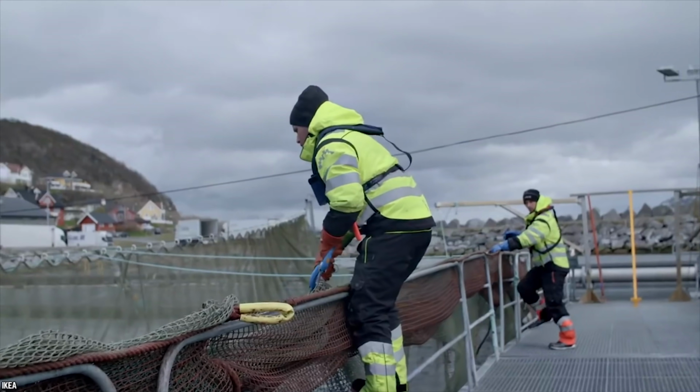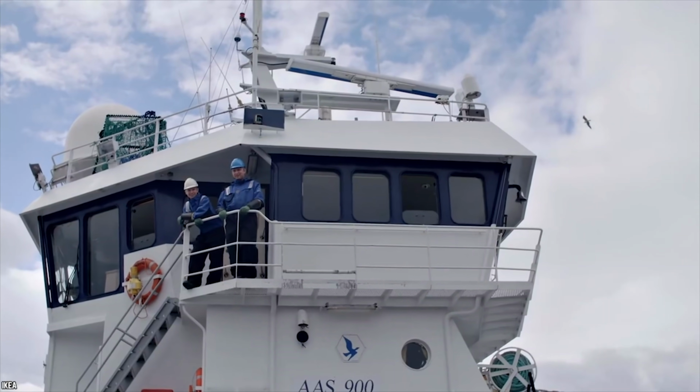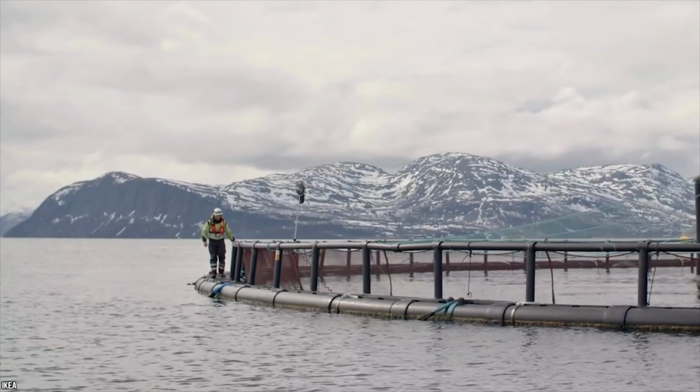Salmon served at IKEA restaurants is farmed the responsible way. Shrimp and herring from IKEA are sourced from fisheries with sustainable and well-managed business practices.